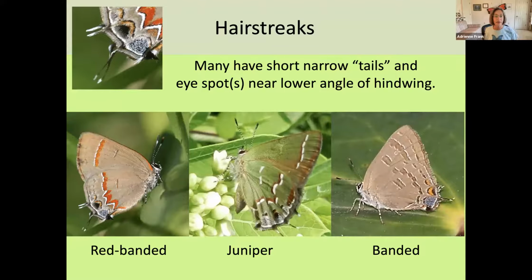Here are some of the hair streaks that we have: the red banded hair streak, the juniper hair streak, and the banded hair streak. They all have these little tiny tails, and the tails go back and forth like this, and they all have little eyes at the base of their hind wing. They think that they move their tails and the little eye to distract predators away from their real head. I've seen little hair streaks that have a big chunk of wing taken away by a predator, but they're still flying around. So it's a good protection to have those little extra eyes.